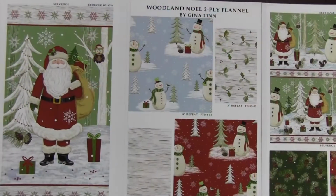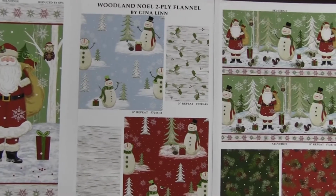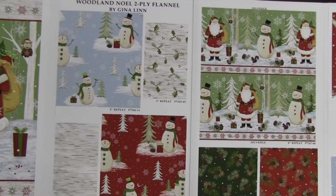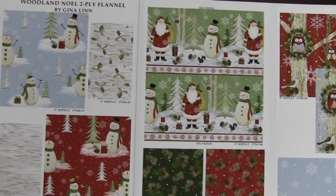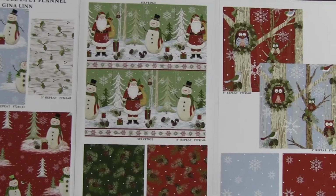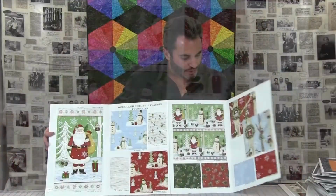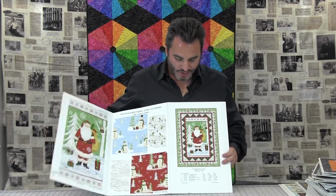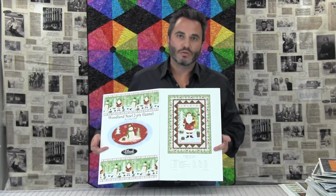So we have the 24-inch panel. We have the Snowman Scenic on red and blue. We have the birch tree, which is really nice and great basic, and I'm sure it will look lovely on the 2-ply flannel. And then we have the holly, a little stripe, the pine cones on the red and green, snowflakes on the red and blue, and then the little owl in the tree with the snowflakes on the red and the blue. So the projects are similar to how they were last year, but we had to change them up a little because some of the prints in the line changed because we deleted some.